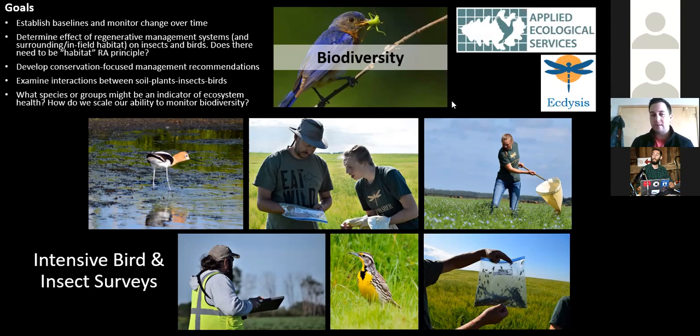And just anecdotally, you talk to a lot of regenerative farmers and they say they've seen way more insects and birds and wildlife of all kinds on their farm than they ever had before. So that's partly what we're putting to the test here. But we also want to develop conservation-focused management recommendations. I don't think I have any in here, but there's some kind of interesting small tweaks farmers can make just by understanding some of the life cycles of the various organisms living in their farm. We also want to understand these interactions between soil, plants, insects, and birds. We're also doing some vegetation transects too, I should have mentioned.